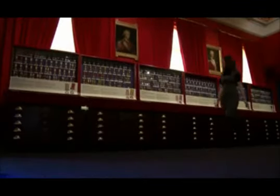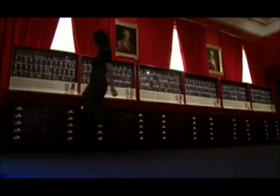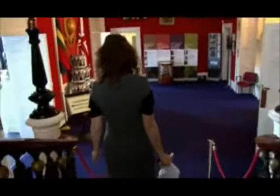I'm Anna Lavelle, the assistant curator here, and my job is to look after the objects. Today I'm going to show you some of those objects which are just about to go on display. They're all about the anti-piracy operations that the Royal Marines are conducting. These objects associated with the anti-piracy operations are part of a new display at the Royal Marines Museum.